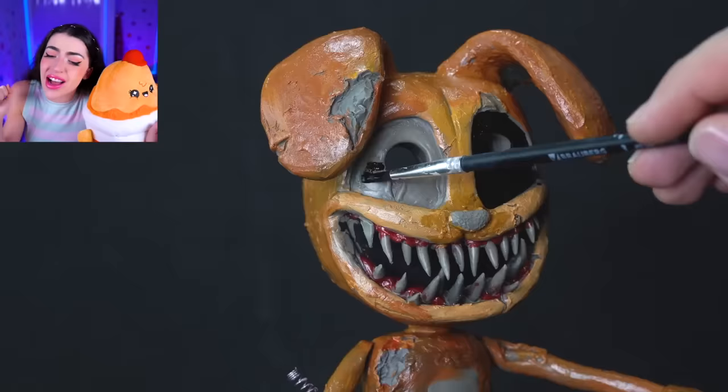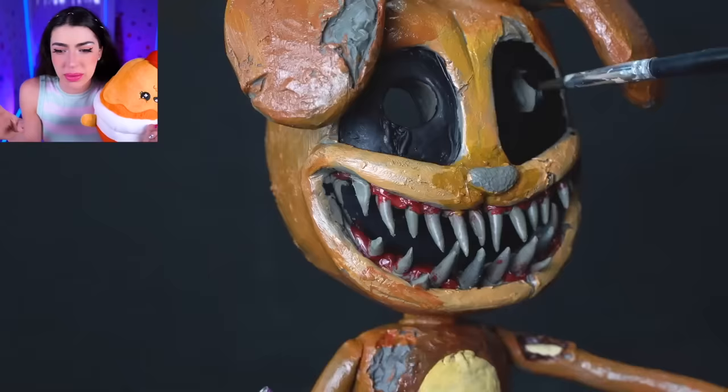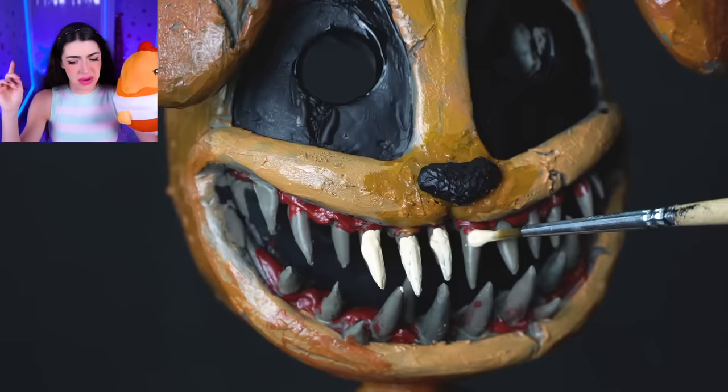Usually people's eyeballs are white. But Dog Day's evil eyeballs happen to have no soul. Just the way we like them. Now paint a little more to put the ketchup on his teeth. Ugh. And now we're coloring them in not white, but a creamy orange.